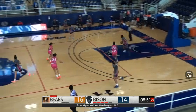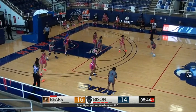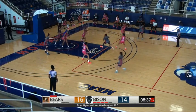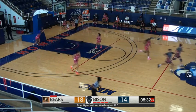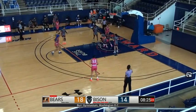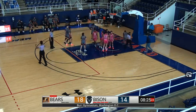Red has it, bringing it up, and we're continuing to see that press from the Lady Bison. Brisker has it. Brisker swings it over, and that is Ware. Ware has it. Ware controlling it, swinging it over to McCullough. Nice cut by Brisker, and Brisker with a very nice shot. Ayanna Warren bringing it up. Oh, very nice move, but the shot won't go. And possession stays with Howard.